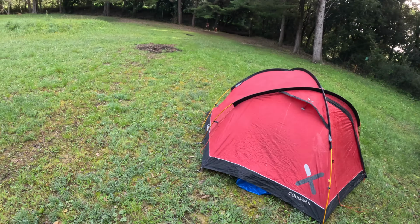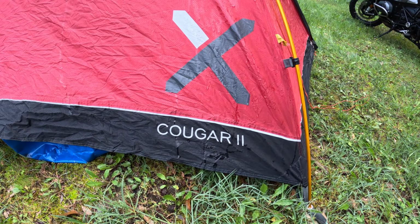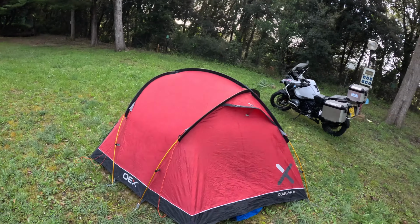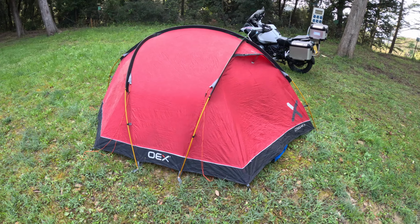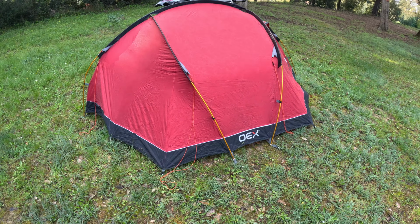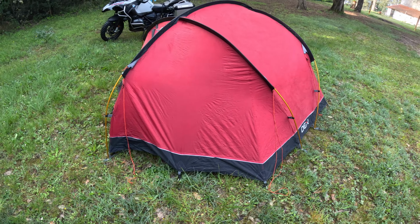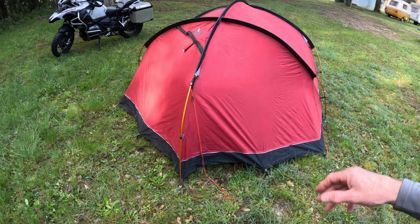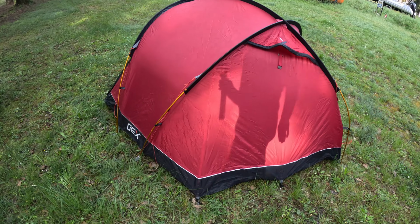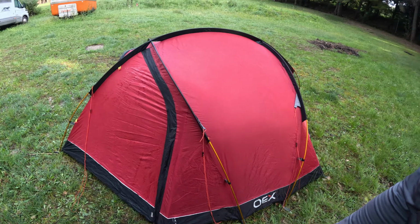Now, I went for the Cougar model and I went for the Cougar 2, being a two-person tent. Now, I know there's only one of me. Usually when I'm camping, I have gone camping with my son Ben when we did the Wild Atlantic Way. But a two-man tent means I've got a bit more room. I think a little bit of luxury, if there's any such thing as luxury when you're camping, is quite important.